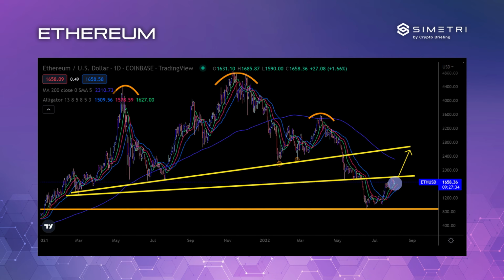And obviously, the Williams Alligator indicator is giving a strong buy signal on the daily time frame, which is not what Bitcoin's doing at the moment. So there's definitely a case for Ethereum to post stronger gains for a little bit, and then this can really start to explode.